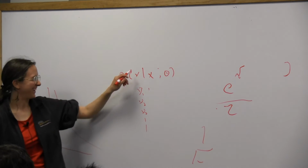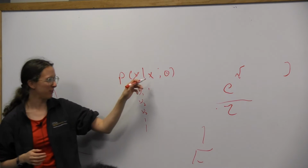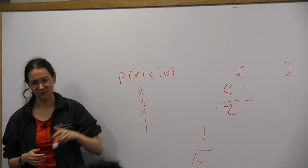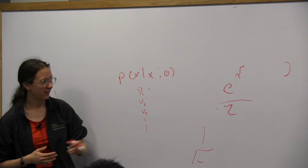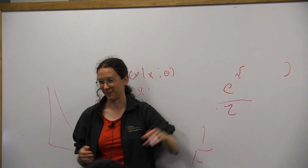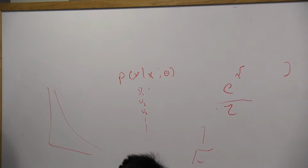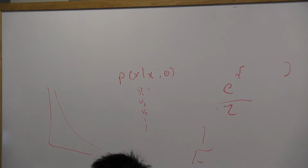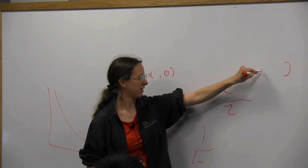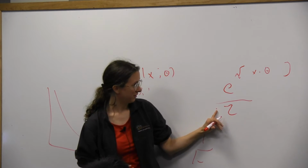So don't look at your notes. Think about it. All right. Before we write down the form of it, what do we have, right? So x is going to be a feature vector, and theta is going to be a feature vector. So what do you think is going to be in here? Probably some x's and some thetas, right? So what are we going to do to our x's and our thetas? You're going to weigh each of your x's by your parameters. Right. So we're going to dot them together. X dot theta.